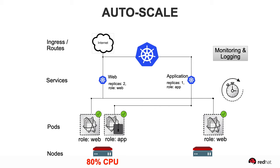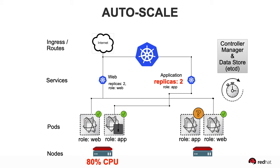And it also allows you to auto scale, so you can efficiently use your cloud resources, minimize overall costs by starting out with a baseline number of pods, but then allowing you to set triggers and thresholds that if exceeded, then to scale out and deploy additional capacity to meet the load of your application. For instance, 80% CPU threshold was reached, so it's going to deploy another application pod and automatically add that into the service based on the selector label matching.